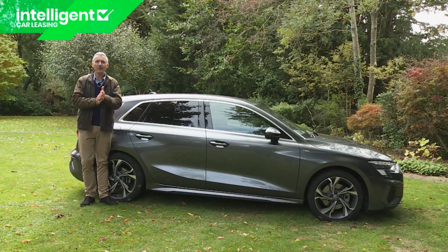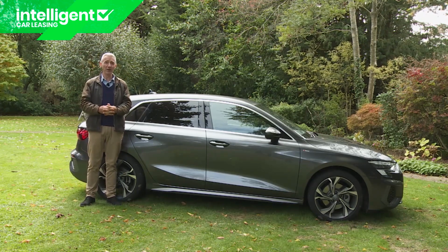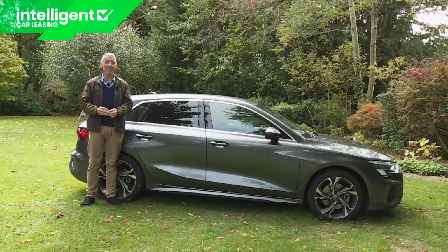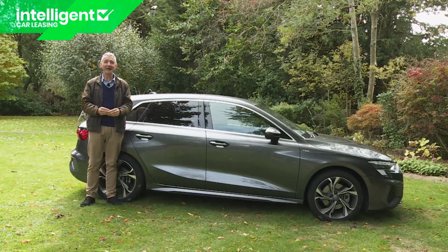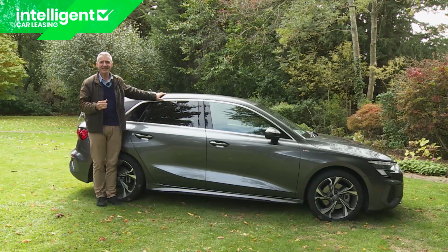So that's talked you through your segment alternatives. If, having considered those, you conclude, as many global buyers will, that there's really nothing quite like an A3, then your mind might be made up by a bit of generosity on Audi's part when it comes to that all-important standard spec. Is that what's been delivered here? Well, let's see, and let's start with the base Technic trim.